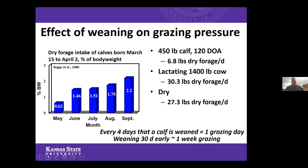If we run this out a little ways, for every 4 days that a calf is weaned, we essentially get one grazing day back on the cow. If we wean 30 days early, we have the potential to gain about a week of additional grazing on the cow. And so if we think of a traditional drought scenario, obviously we get some additional grazing days back on the pasture just by implementing that early weaning practice.